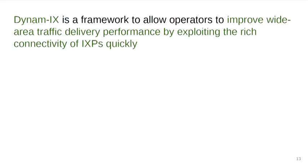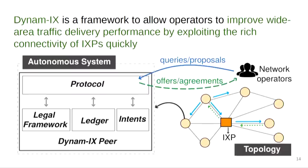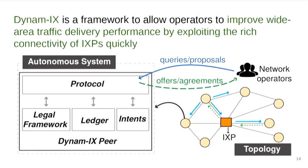So we propose here Dynamics. Dynamics is a framework that allows operators to improve wide area traffic delivery performance by quickly exploring the rich connectivity opportunities at the IXPs. Here is an overview of how Dynamics was designed. Dynamics is a daemon that every AS that is connected to the IXP and wants to benefit from these features that we are offering needs to run. So it's a distributed approach.